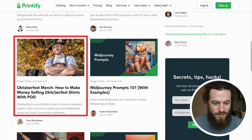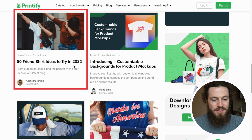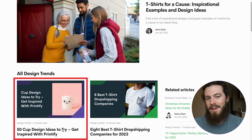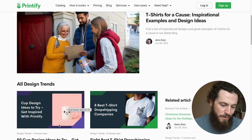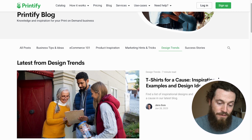So Oktoberfest merch, how to make money selling Oktoberfest shirts with POD, 50 friends shirt ideas to try in 2023, and then lastly, 50 cup design ideas to try if you are selling mugs. And they are always coming out with new articles for design inspiration, as well as different articles that can really help you scale your Etsy business and take it to the next level. So if you are not referencing Printify's blog yet, I highly recommend it because there's so much valuable information here that can really benefit you.